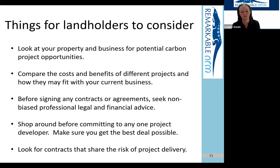So basically, if you're talking to your landholders, get them to talk to more than one person about this, and talk to their accountants. It is a financial, tradable product. You need to have financial advice. And more firms are now getting, and banks as well, getting up with carbon farming. So that's getting easier to do. Shop around before committing.